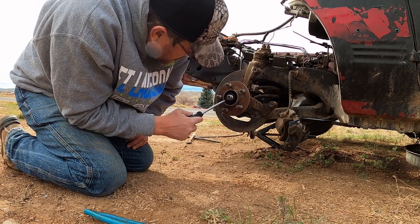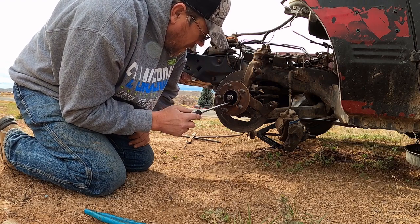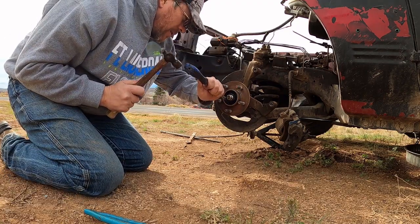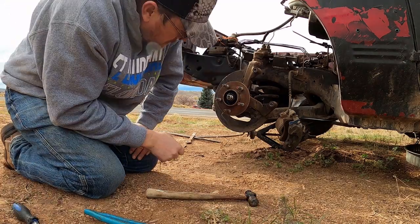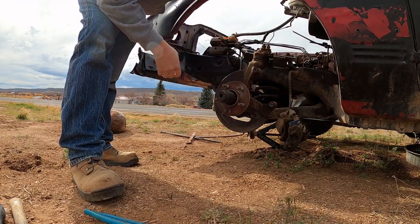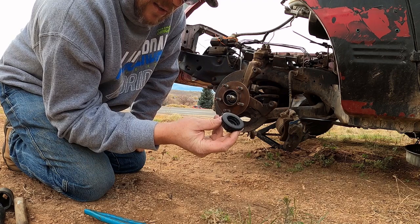Pretty sure this nut-looking thing here is just a cover over top of the nut, like a safety lock deal. So we're gonna just try to tap it until something happens. I don't really know, kids. Let me see if I got a socket. Okay, so it looks like it's a 35 millimeter. So we'll see what happens here. Well, it looks like the whole thing's gonna turn. Okay, so that's what it is.